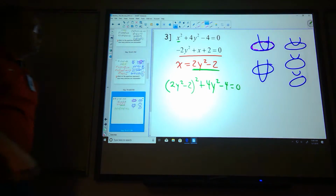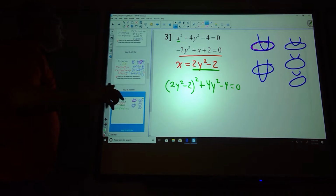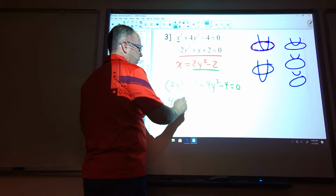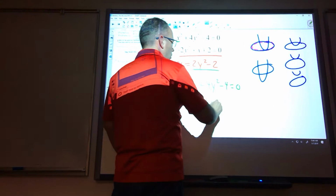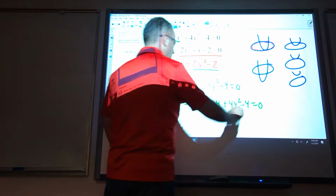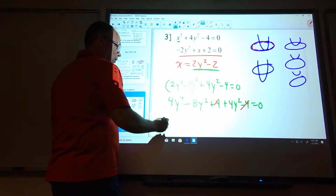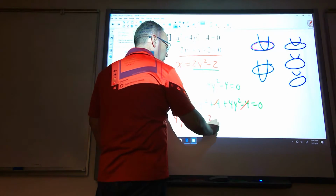So we get that. Cool, we just have y's. Realize we're solving for y's, so that's the second part of our answer. So that's going to give me 4y to the fourth minus 8y squared plus 4 plus 4y squared minus 4 equals 0. This will cancel that. So I get 4y to the fourth minus 4y squared equals 0.